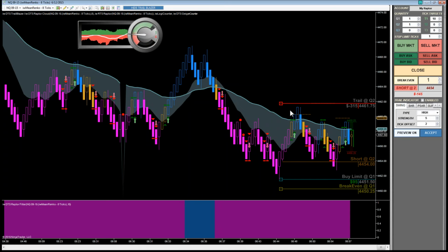I'm holding my stop here just because the market is undecided. You see, we're pretty much making a pennant style formation at the moment. I could put my stop in here, I suppose. I'm looking to avoid being stopped out by a tick or two only to watch the market reverse and finally head lower.